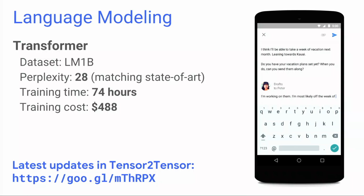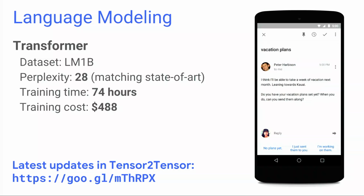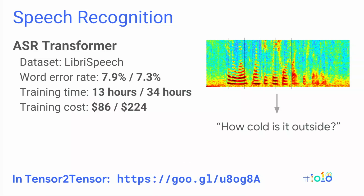And I've mentioned Tensor-to-Tensor again below. That's this open source project built on top of TensorFlow that has some of the latest and greatest results for all of these sequence-to-sequence models. For speech recognition, we've got this model called ASR Transformer, which is training on Libre speech, again, to a really interesting word error rate. This is a fantastic way, if you have a large labeled speech data set, to just train your own near state-of-the-art speech recognition model from scratch in whatever language or accent you care about. And you can get to a reasonable accuracy for under $100.